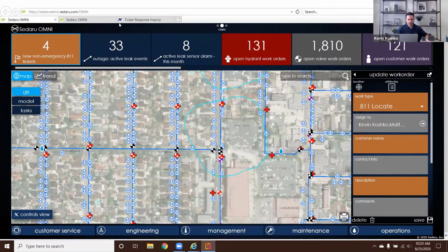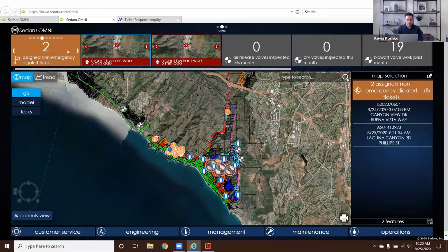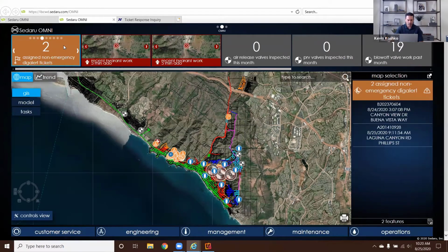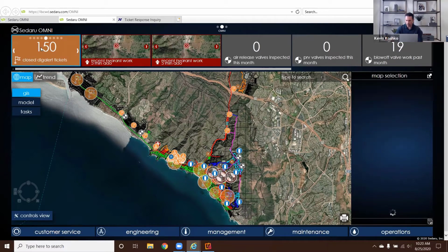All right, so I want to jump back and, speaking of our Laguna Beach customer that we had seen, they have broken up theirs into several different categories as well. If we look at their example here, they have their assigned non-emergency tickets. They have their closed tickets that they're keeping track of, and then they have different categories based on the response code: if they were unable to locate or mark it, if they wanted to have resend ticket requests, partially marked, meeting on site required with the contractor. So all of that as necessary, you can easily get in there and categorize these different tickets as needed. So they got it all pretty well dialed in.